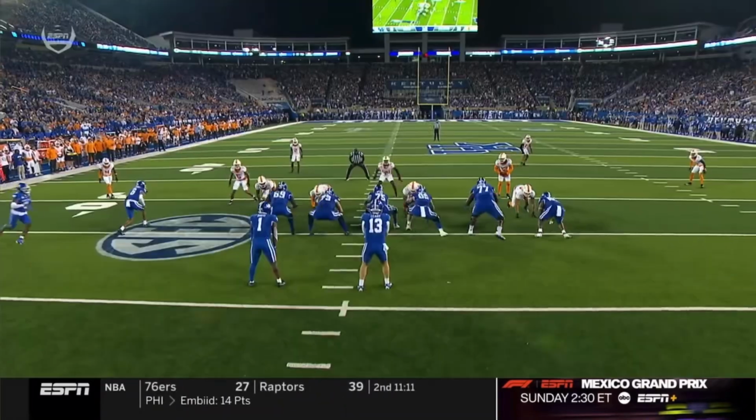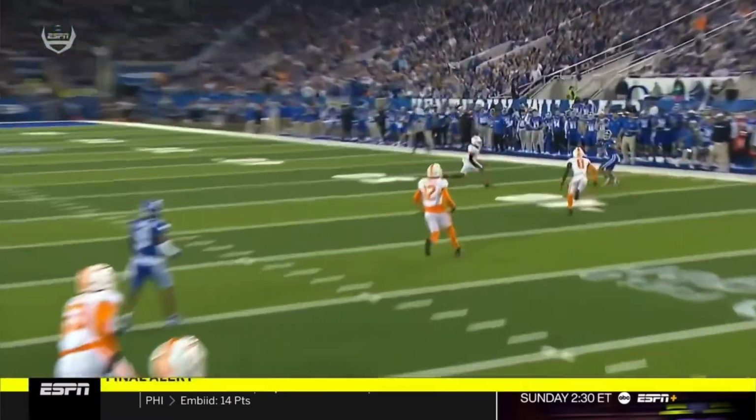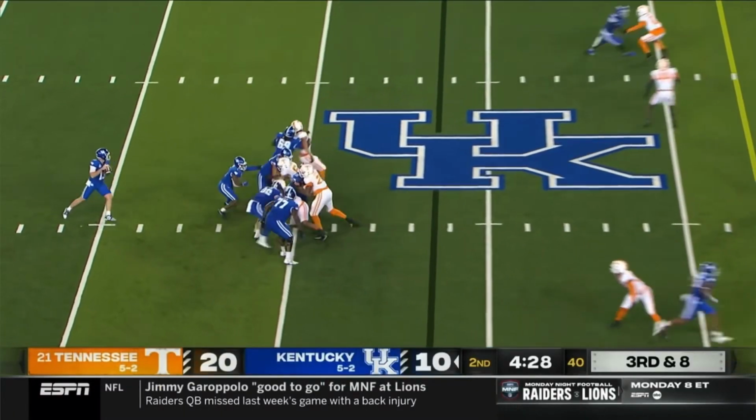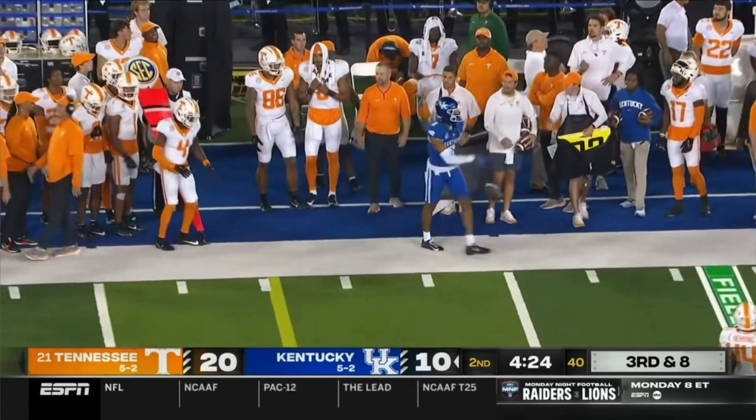This is a fantastic look. He's just watching the corner. There's a drag route coming over. The corner gets lost looking to the end. Sophomore off the edge. He drops back on third down, and Leary zips one to the sideline for Key and a first down.